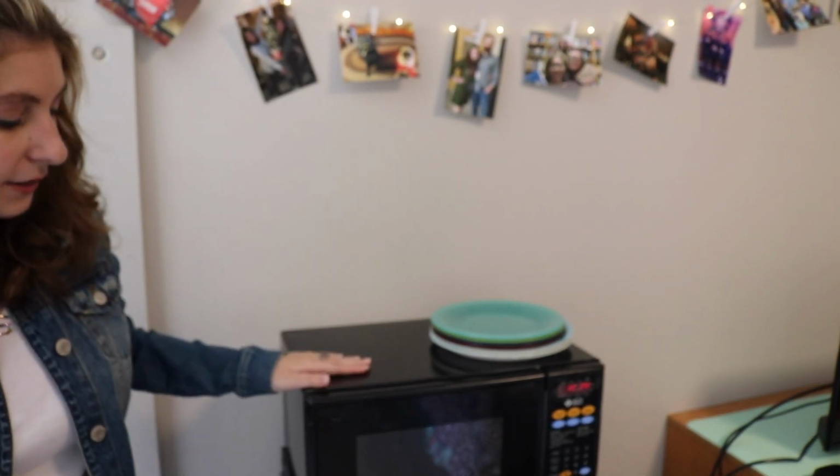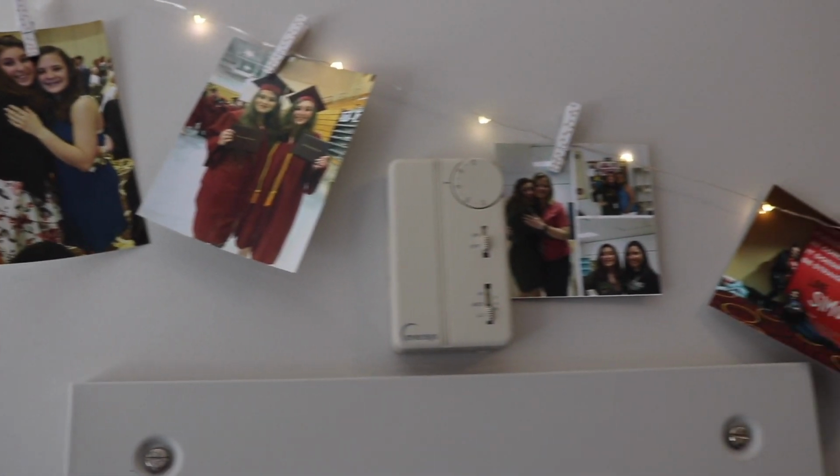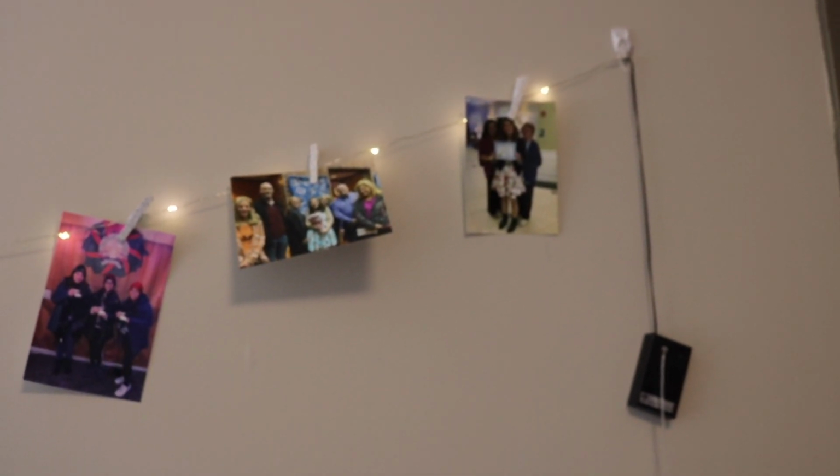Then we move on to the next photo wall and my microwave and fridge. So this photo wall has all of my friends and family on it instead of being like a fandom wall. So I have teachers, friends from high school, family members that have been a part of my life, and all of these photos are pretty much the same from all of the ones that I added to my dorm when I moved in the first time, but I've added a few.